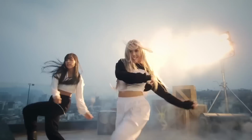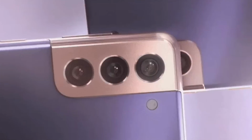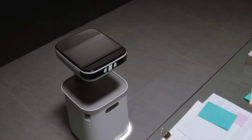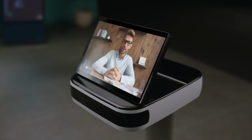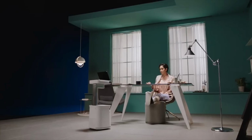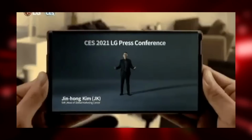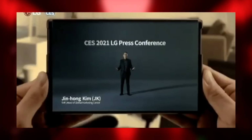What's up guys, and we finally have the official Galaxy S21 Unpacked trailer that confirms quite a lot of leaks. I'm actually surprised how many things they have revealed within this trailer. We're gonna break them down bit by bit. Also, Samsung has been doing some massive innovation at CES 2021. We've got crazy robots that look like they are brought from a Black Mirror episode. Other than Samsung's crazy stuff, we have LG stepping in, showing off their rollable sliding screen smartphone.